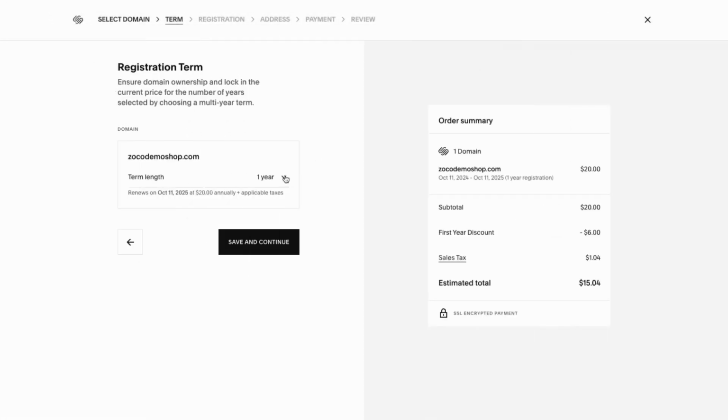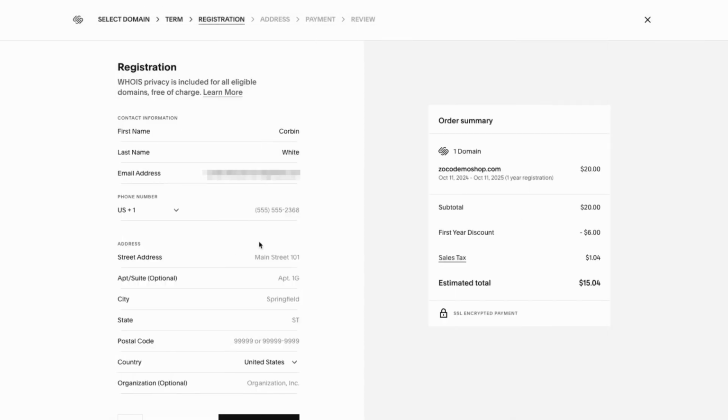And then the term length, you can change the term length if you wanted to. So if you wanted to buy it for the next 10 years, you can see you can pay $208. But for me, we're just gonna go for this next year. I get the $6 discount. So this domain is only $15. So we're gonna hit save here for this first year at least. And then we can go and check out.